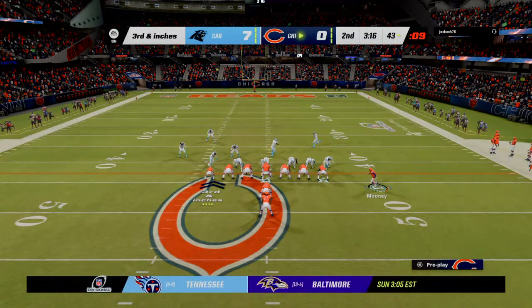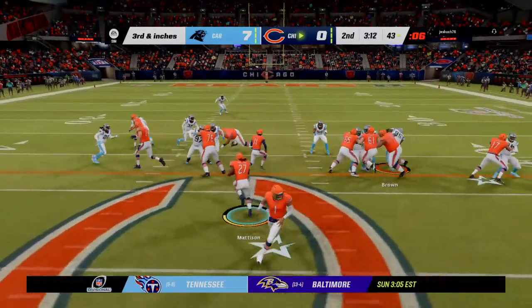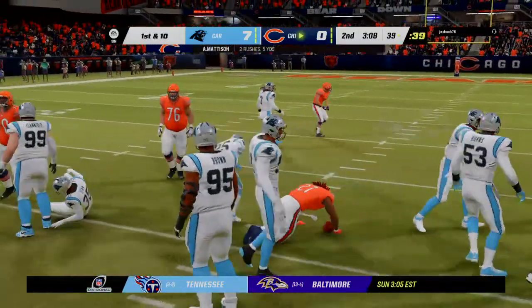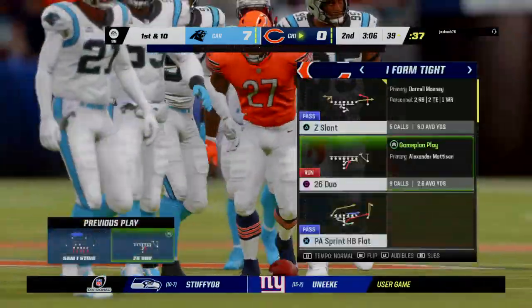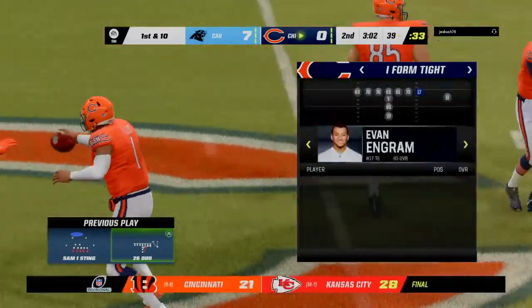They'll send a receiver in motion left. They'll try to get it on the ground with Madison. And he's got the 1st before he's brought down at the 39-yard line. Just 4 yards on the pickup, but that's good enough to extend the drive.